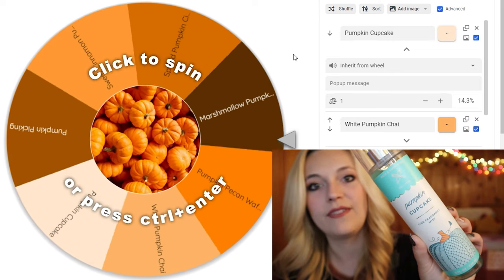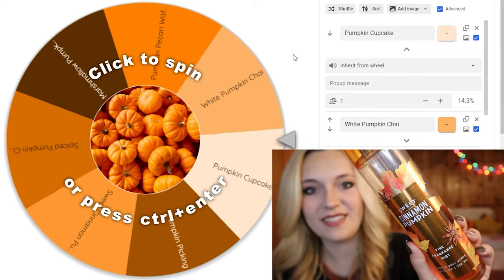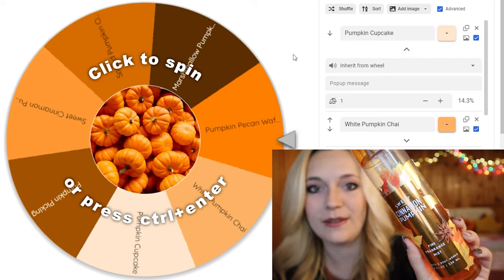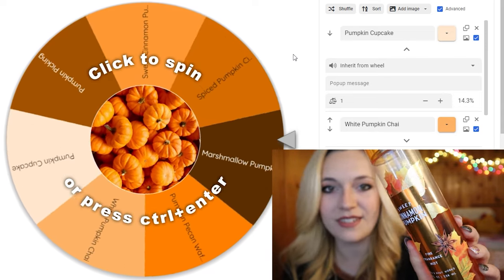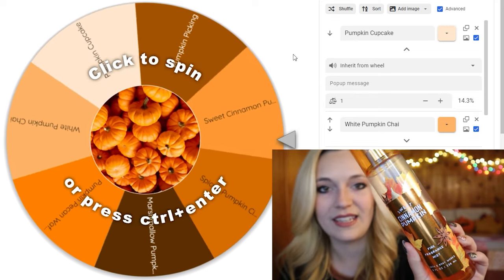I actually really grew to love this one as of last year, so I would be excited to get it again, of course. Fourth contestant is Sweet Cinnamon Pumpkin. This one was a part of my September fragrances, but I only used it maybe once or twice. Once again, I was using a lot of the more summery half of the fragrances I had because it's been such a hot September. So if I get this one again, that's totally fine with me.